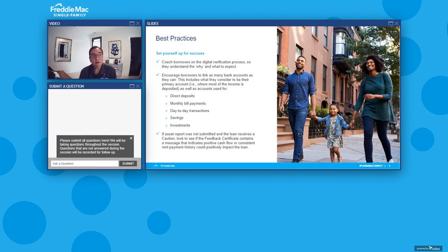For us, you need to realize that this takes time to increase the adoption to end up in a place where most of your loans are now done with electronic asset statements. And then you have to constantly educate the folks. Again, I mentioned change management is hard. It's done through training, through announcements, through recordings, and then probably the most important is share success stories.